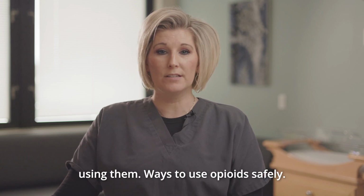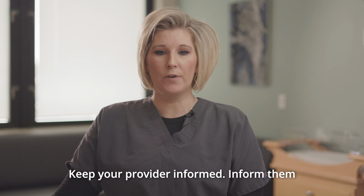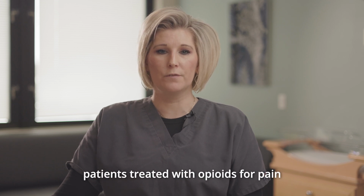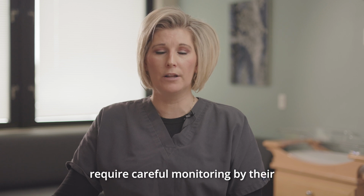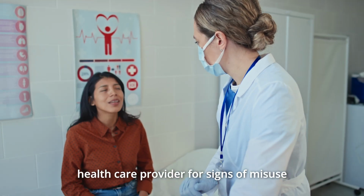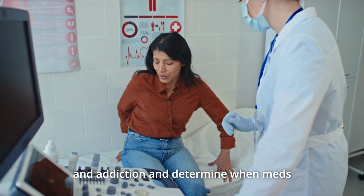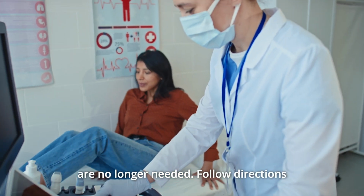Ways to use opioids safely. Keep your provider informed. Inform them of any history of substance abuse. All patients treated with opioids for pain require careful monitoring by their healthcare provider for signs of misuse and addiction and to determine when meds are no longer needed.